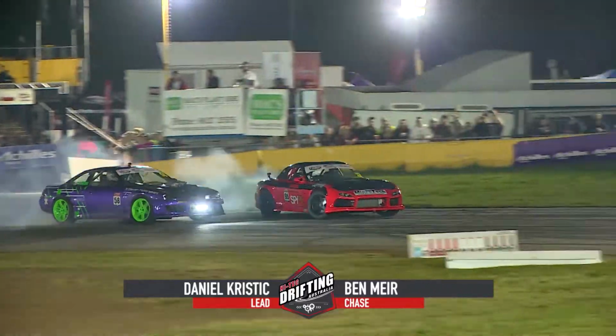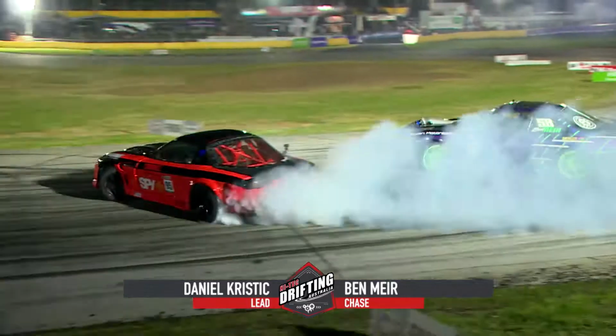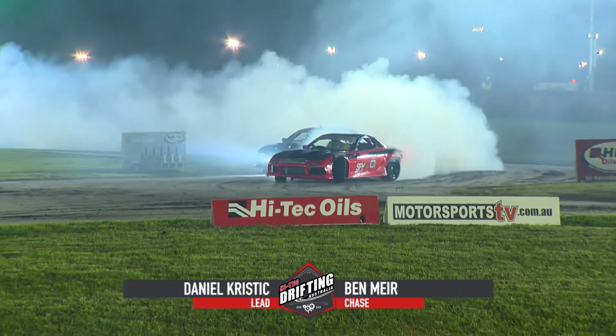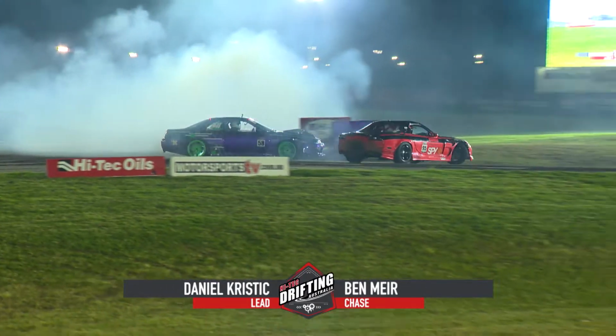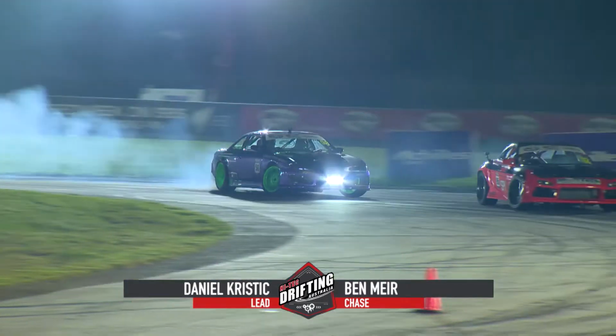So that bright orange RX-7 out the front. Big turbo triple or quad rotor, I believe, under there. In the back, Benny Muir, V8 power under the bonnet of that S14 Silvia. Look at the difference in power delivery between these two cars as Christic has a bit of a drop down off boost in the middle.